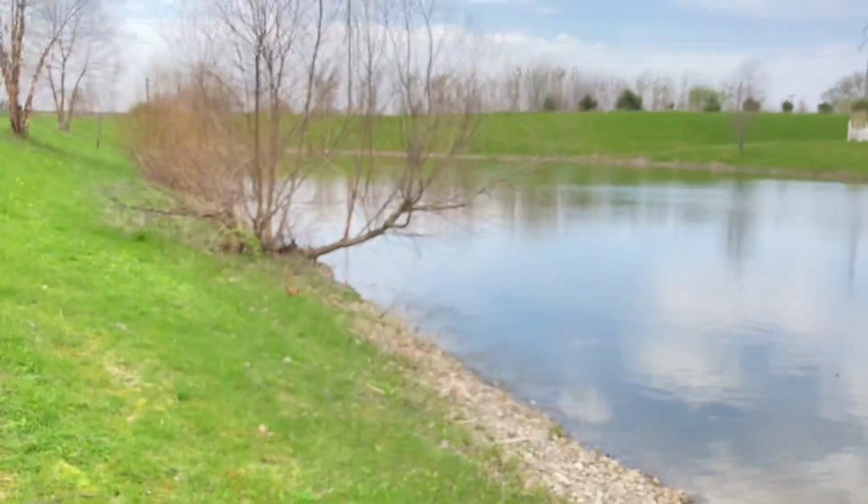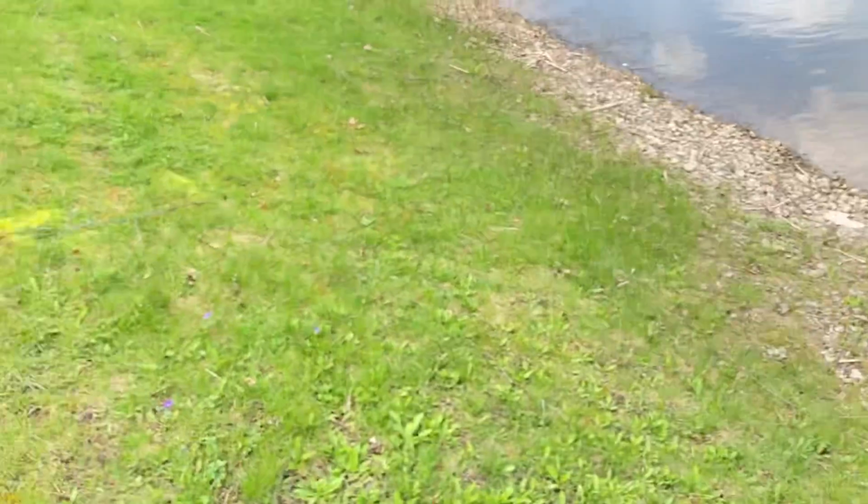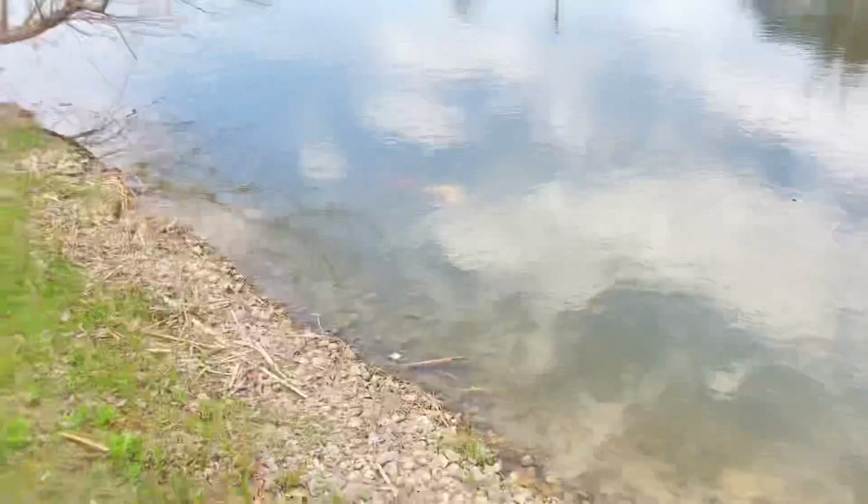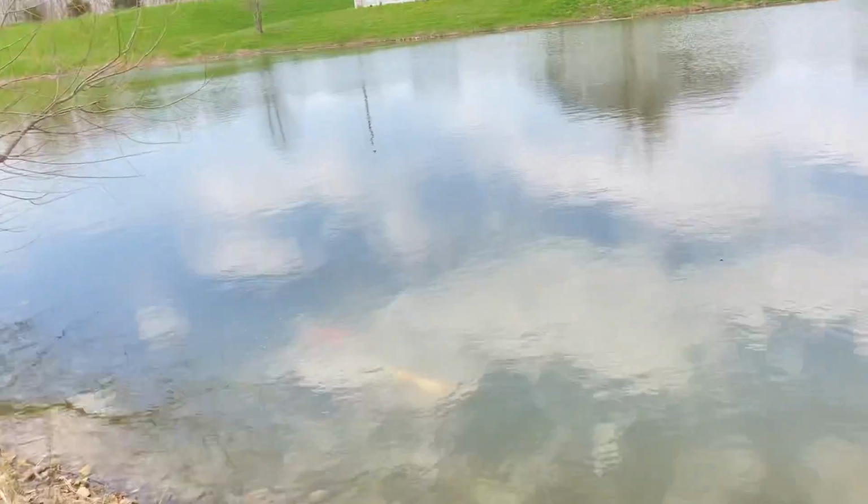Take you guys off the little thingy. There's some goldfish. Just can't see them very well. It's an orange one, two white ones. There they are. It's a goldfish. They're huge in this pond.